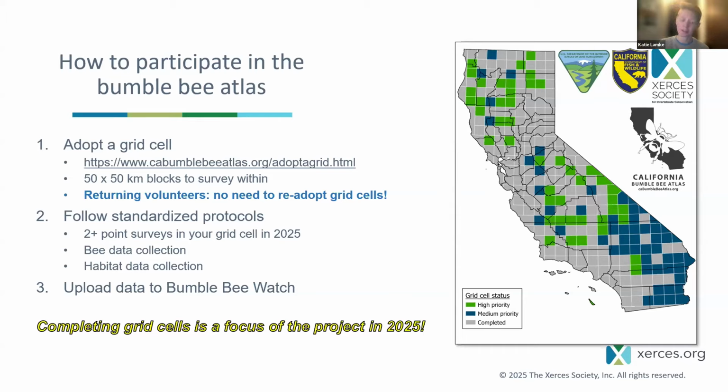If you're a returning volunteer, you don't need to adopt a grid cell unless you're going to change grid cells or you want to adopt another one, then you would add that to your list. Once you've adopted your grid cell, the minimum ask is that you conduct at least 2 surveys within that grid cell during the summertime. During a survey, you're searching for bumblebees in the area, and also doing a quick habitat assessment. When you're done, you upload it to Bumblebee Watch. We're going to get into each of those steps, but that's a broad outlook on this.